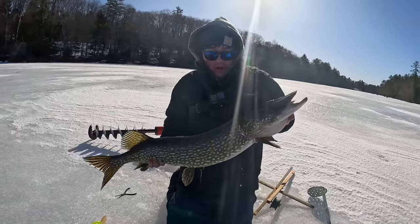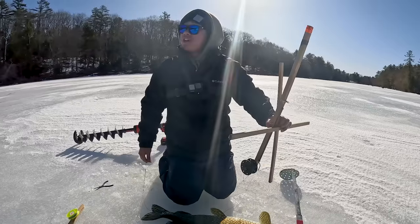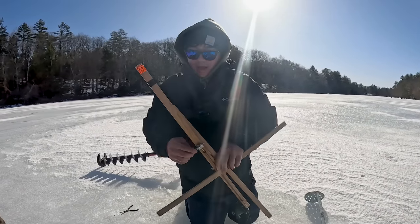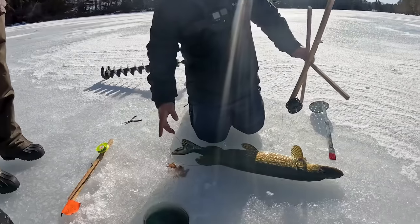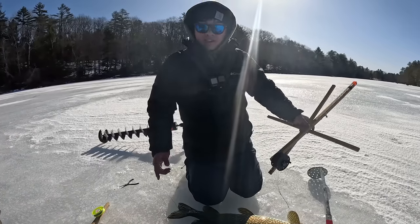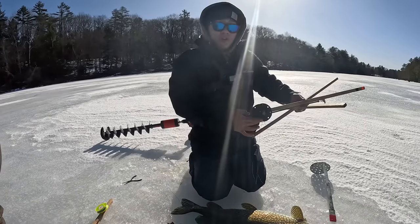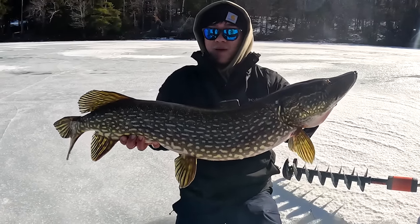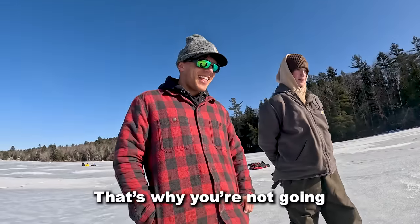This is so dumb. Let me tell you the story. I put this down, and this flag broke off. I didn't have a flag, so I just left the sucker in to go switch it out with this one. This had no weight and was just sitting there. I come back, and there's no line on this thing. I'm like, dude, shout out Nate, work buddy, he's actually fishing the Belgrades right now. That's why you're not going home at noon.